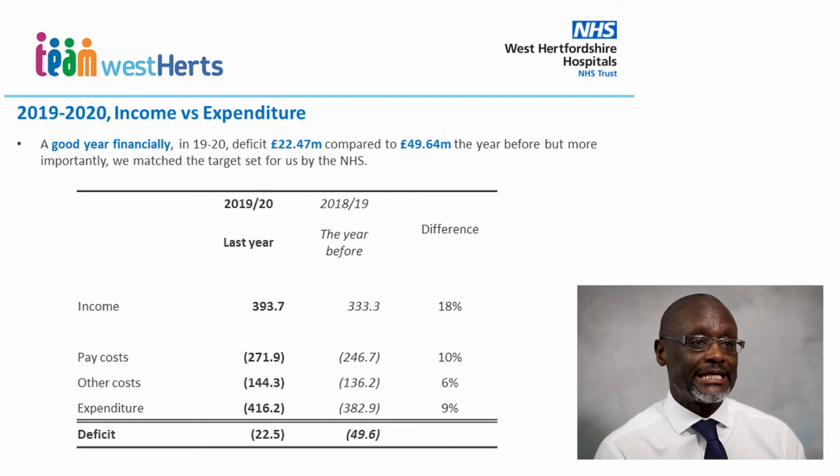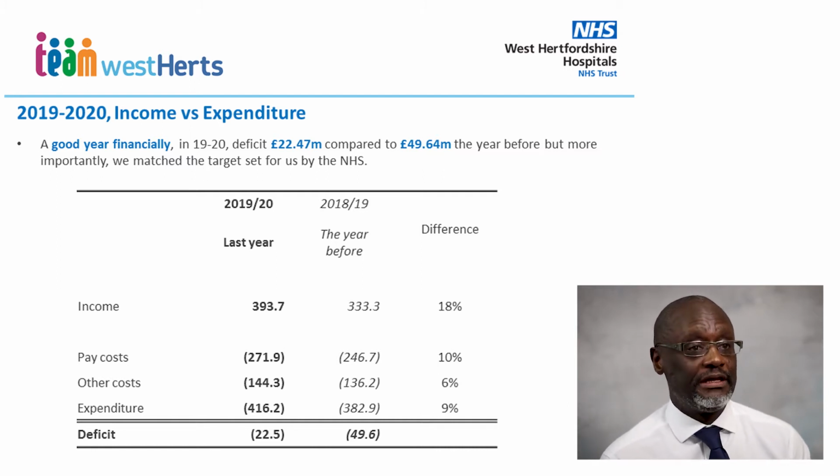You can see the income and expenditure figures for this financial year. We earned £394 million and we spent altogether £416 million, leading to the deficit I described earlier of £22.5 million. And that compares with a much worse figure last year, a deficit of £49.6 million. It's worth pointing out that the Trust received central receipts of £27.8 million, which was contingent on the Trust meeting our target for the year.